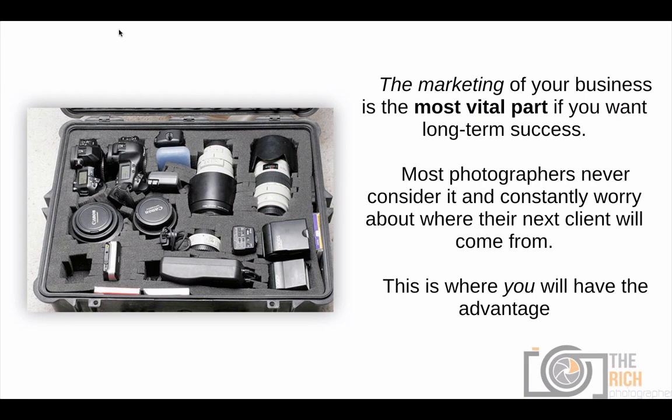So most photographers never consider that. They continue on the path of thinking better photos means more clients. Hopefully people are going to see my photos. It's going to create some sort of viral event and people are just going to flock to my business. That's obviously not what happens. It's the photographers with the best marketing that end up with the market share. And those same photographers who are spending all that money on their gear, they're the ones constantly worrying, where's the next client going to come from? Because they just don't know.